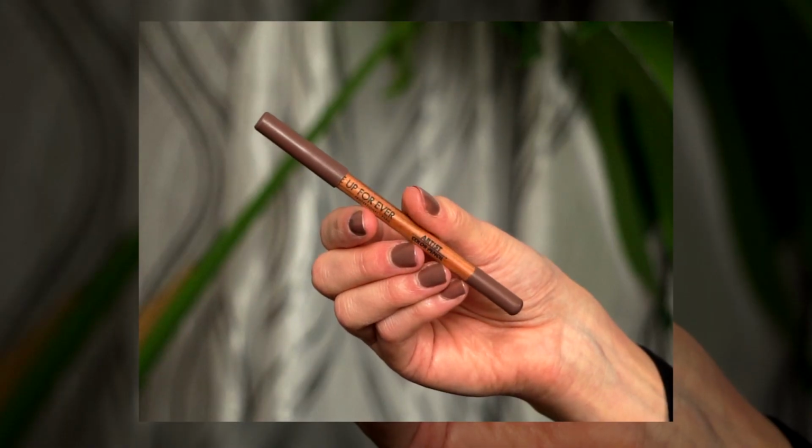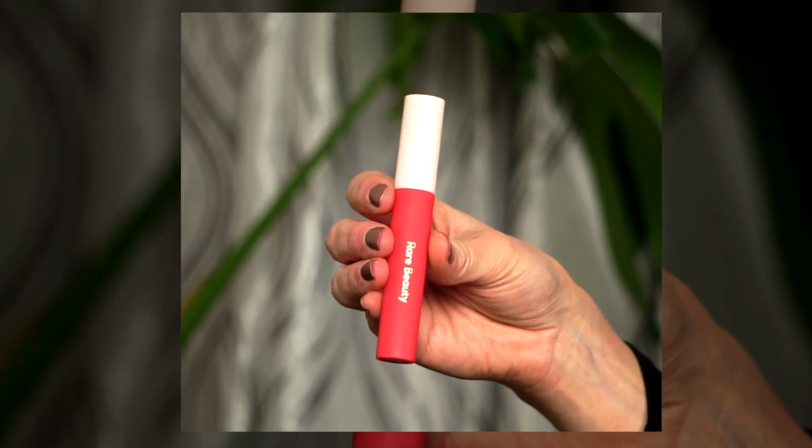I'm quickly going to fill in my brows with my Benefit Precisely My Brow Pencil. And with my 24-hour brow setter, I'm just going to set them in place. For my lips, I'm just going to line them really quickly with my Makeup Forever Artist Color Pencil in the shade Endless Cacao, which is a really nice brown shade. And in the center, I'm just going to be taking my Rare Beauty Matte Lip Cream in the shade Motivate.